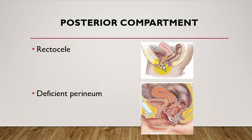Here you can see the rectocele, that is the middle third of the posterior vaginal wall, and when it prolapses, that is rectocele. And here is the deficient perineum. There's a pyramidal structure that is deficient, and the portion between the introitus and the anal canal, if there is a deficiency over there, then it is called the deficient perineum.